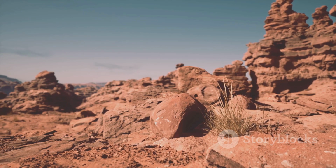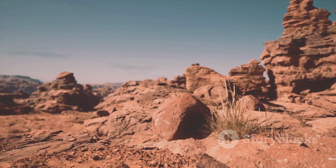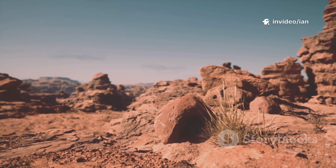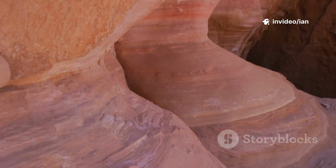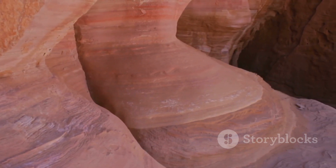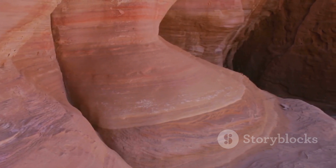Each force, water, wind, and ice, sculpts the earth in its own way. Together they create a diverse array of landscapes, from the rolling dunes of the desert to the rugged peaks of glacial valleys. These forces work in harmony and in opposition, constantly reshaping the world around us.